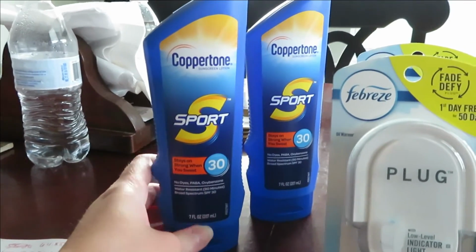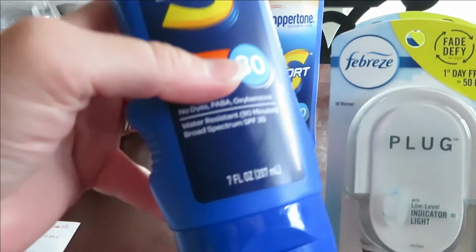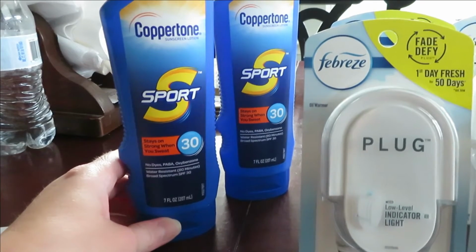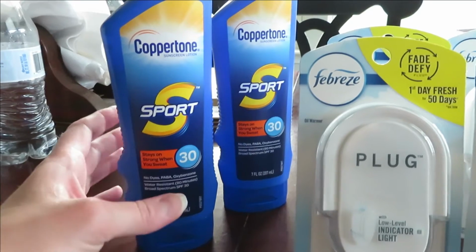So Coppertone right now, it's not on sale or anything like that. Regular price is $6.99 for this bottle. It is the 7 fluid ounce. So they are both $6.99 each, and I used a $5 off manufacturer coupon from the Smart Source, $5.23.